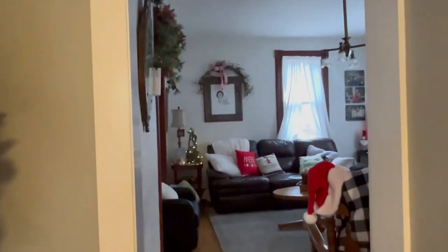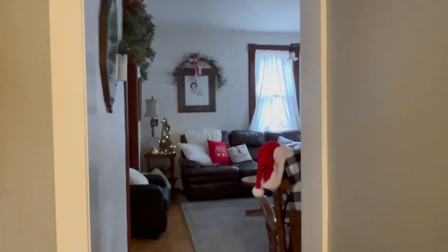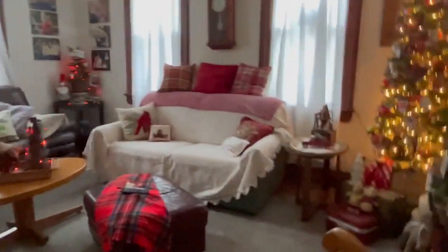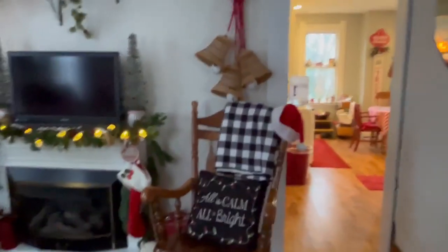Okay. All right, this is the last room. So this is the front room. You walk from the kitchen into the front room. And I think I'll just go from here. Oh, I should have turned on the fireplace, you guys. All right, we got a lot going on here, guys.